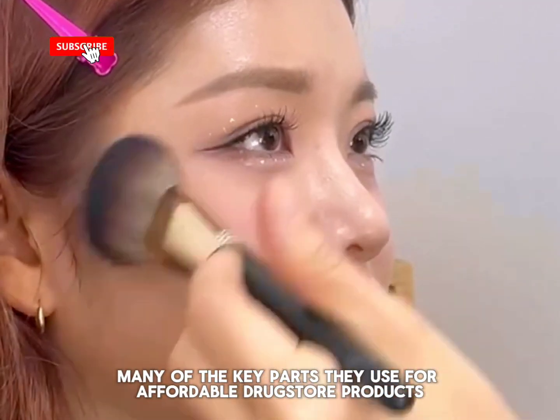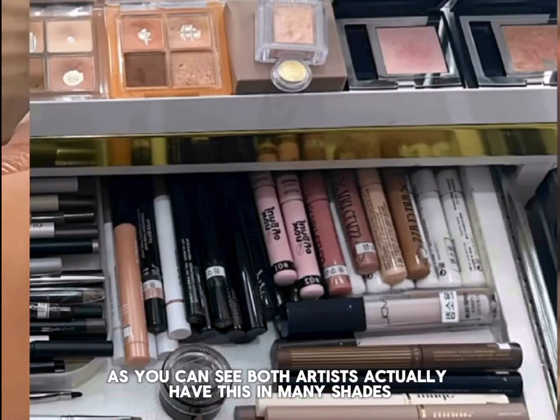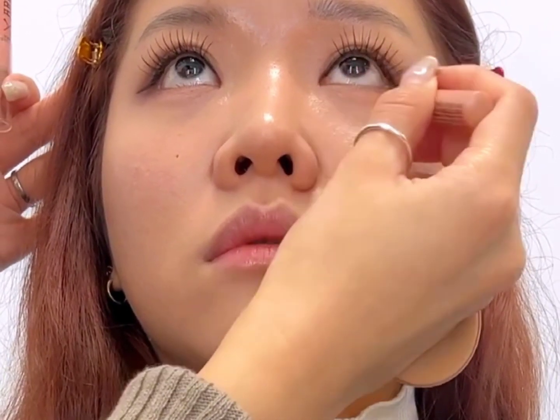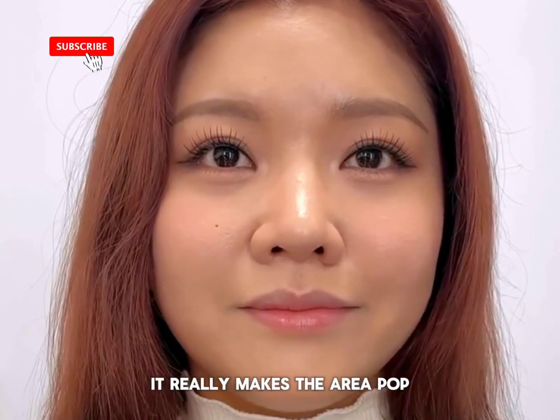Many of the key products they used were affordable drugstore products, so let me show you. First being this Too Cool for School Ego Star pencil. As you can see, both artists actually have this in many shades. It's a super unique chalk pencil, so it's more pigmented than your average powder eyeshadow, and it comes in like the most perfect brightening highlight shades for the Ego Star area, so when paired with an Ego Star contour, it really makes the area pop.